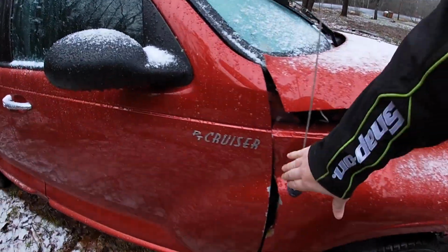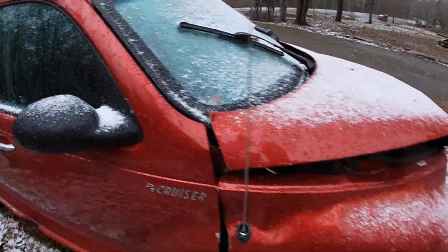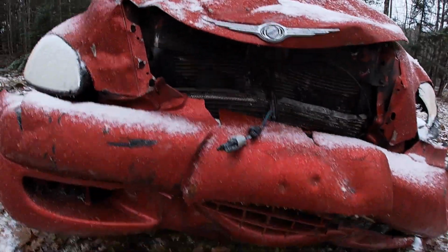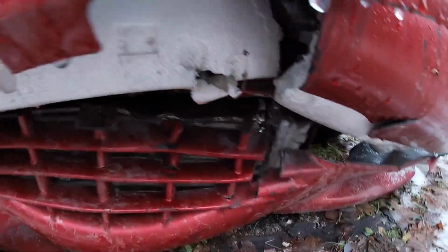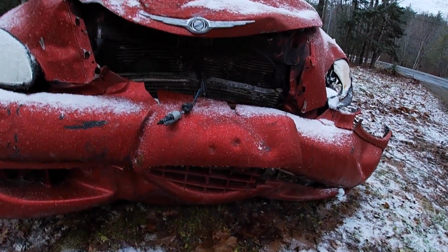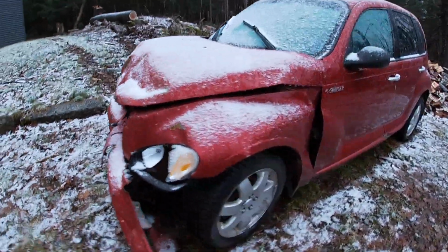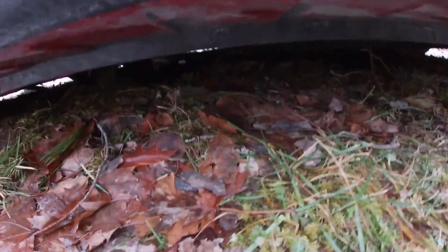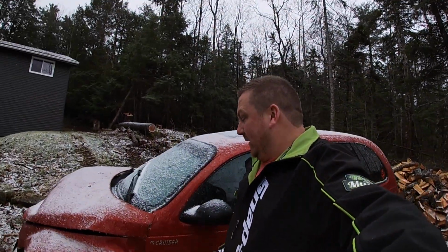The hood just pushed right back, it bent, like it buckled. That is crazy. Obviously the rad intercooler is destroyed down there. 3 bars in, which then brought out the frame rail this way and the frame rail that way. I don't know if you guys will be able to see or not, but you should see the exhaust broken down there as well. It's really a shame because this was a rust-free car.